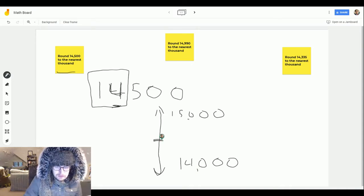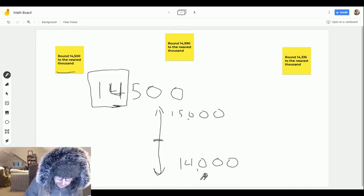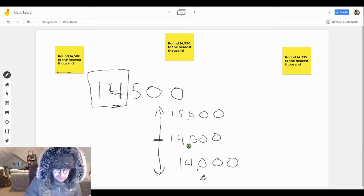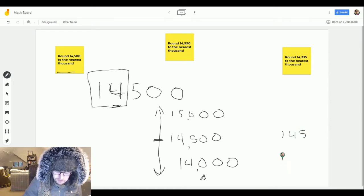Our very next step is to ask ourselves, what number comes exactly in the middle of these two numbers? Well, hopefully a trick that you've picked up on by now is that halfway means changing the next digit to a 5. So we would have 14,500. And we can check our answer here by saying we know that 500 is halfway to the next 1,000. 14,500 is halfway, the same way that 145 would be halfway between 140 and 150.